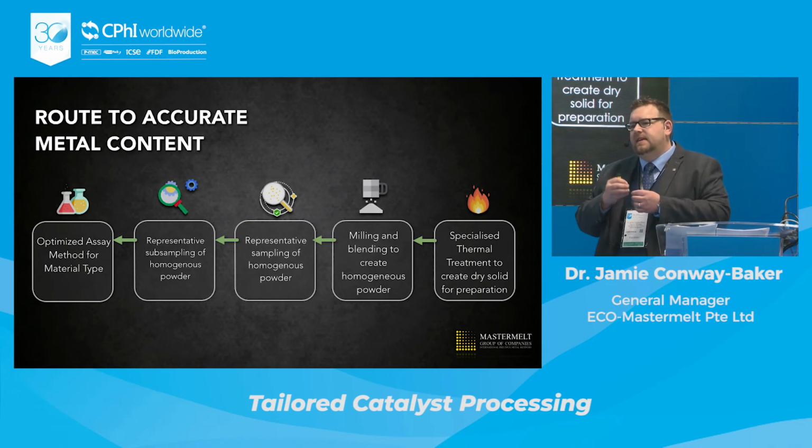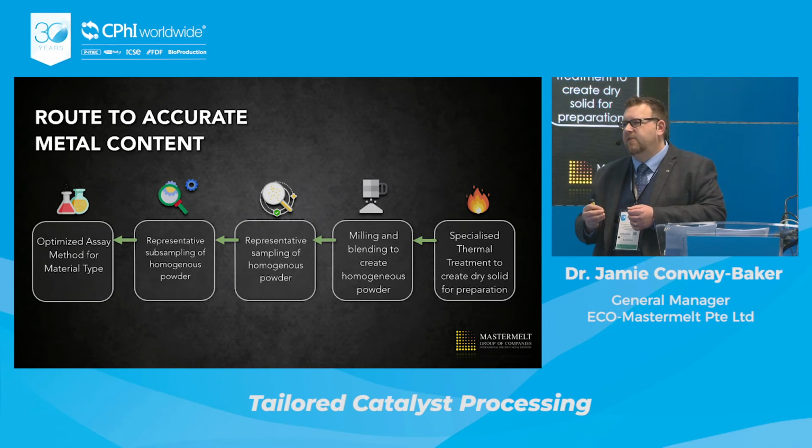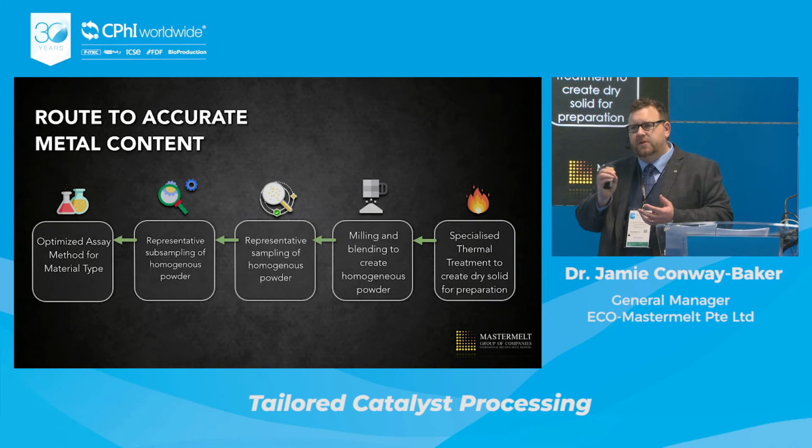Well, the trick is to turn it into a powder, to mill it to a very, very fine particle size, to blend it using state-of-the-art techniques, and to carry out multiple samplings to reduce the volume each time. So that will mean that you've got an accurate sample in your 1 grams.